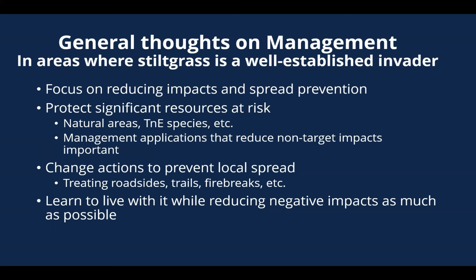So if you have natural areas, native communities at risk from invasion from stiltgrass, threatened and endangered species, some of these higher quality sites, those should be your priorities, and focus on them or creating a buffer around them of still keeping the stiltgrass out. That should be your top priority because that's where you see a lot of these impacts, as well as changing your management. So applications to reduce these non-target impacts are important, right?